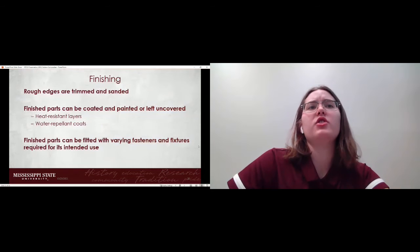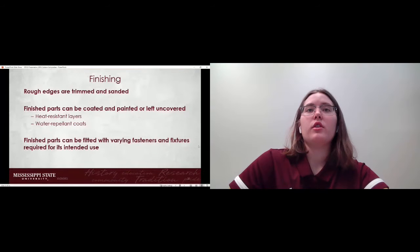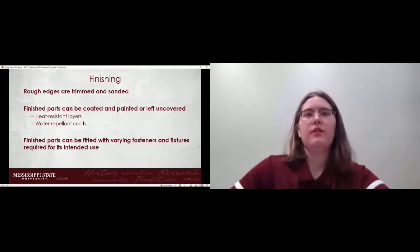So for finishing a part, take it out of the mold after it's been infused. It will be very rough around the edges because you'll have fiber edges that need to be trimmed, and parts of it will need to be sanded. If you have any resin rich areas, those will need to be addressed. There's just a lot of finishing work that you need to do for the part to be up to standard.